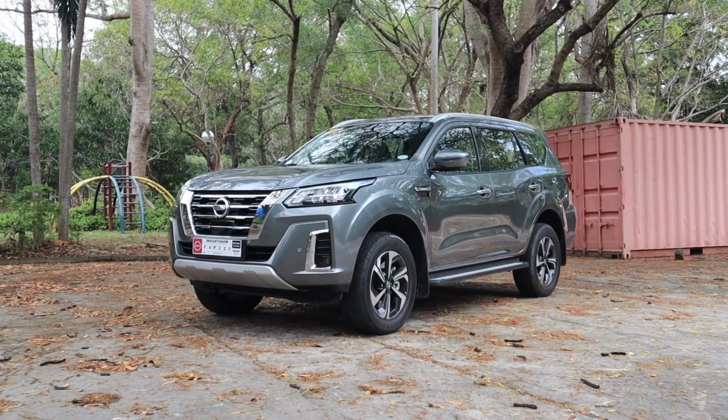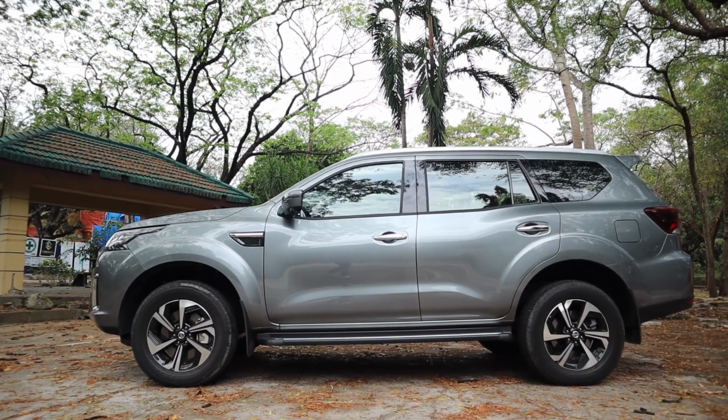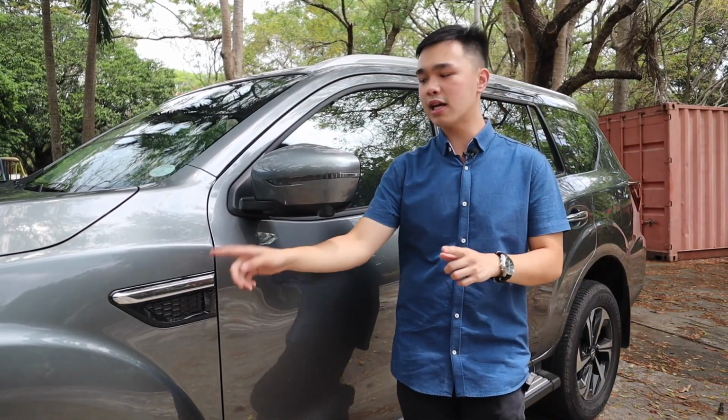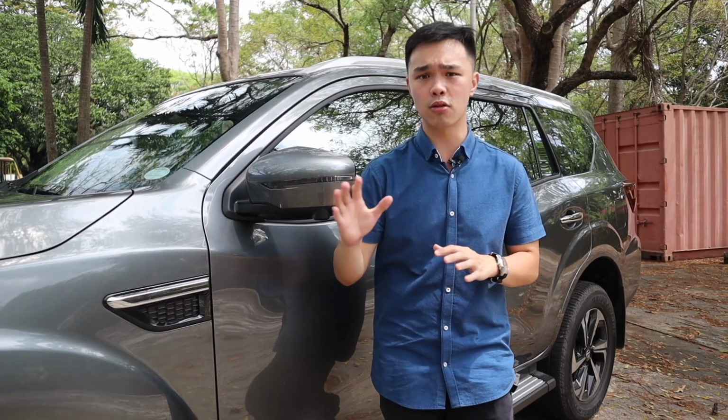Compared to the rest of the competition, the Nissan Terra on the side goes for a more sleek look rather than a macho look. There is minimal use of chrome over here except for the door handles and this trim over here, but that trim, although it is a fake vent, is rather reminiscent of a Nissan Patrol, which makes it look a lot more premium.